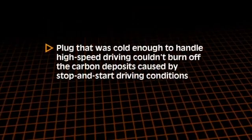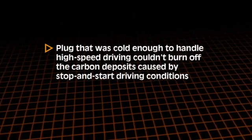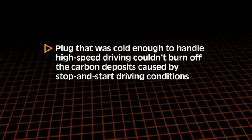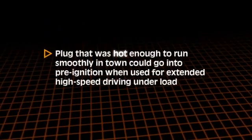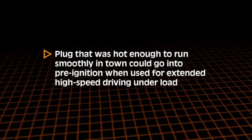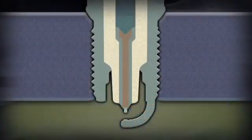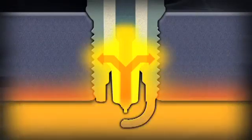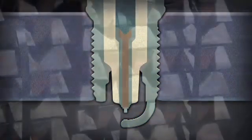A plug that was cold enough to handle the demands of high-speed driving couldn't burn off the carbon deposits caused by stop-and-start driving conditions. This would foul the plugs and make the engine misfire. Similarly, a plug that was hot enough to run smoothly in town could go into pre-ignition when used for extended high-speed driving under load. Spark plug manufacturers answered the problem with a center electrode that carried the heat of combustion away from the tip more effectively than what was possible with a nickel alloy center wire.